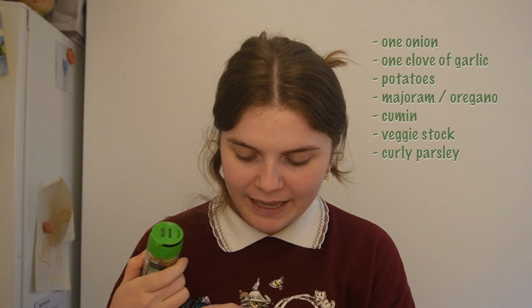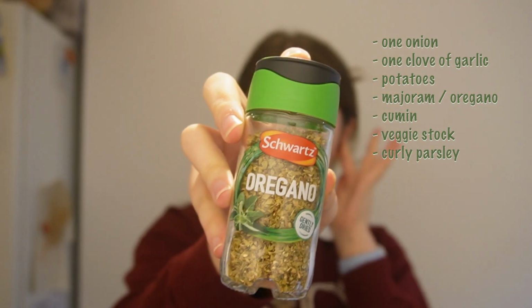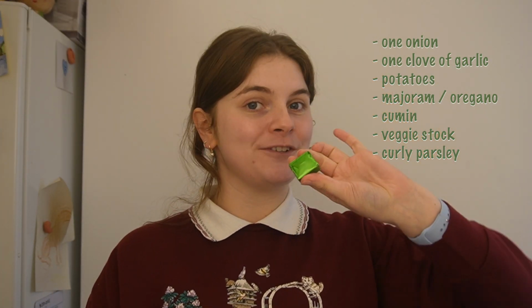I'm gonna butcher this pronunciation, but she says that you can either use marjoram or you can use oregano. So I picked up some oregano because this is more easy to find in the UK. Cumin, you can either do crushed or full. I've got some ground cumin. You need salt, pepper, and 1 veggie stock cube.